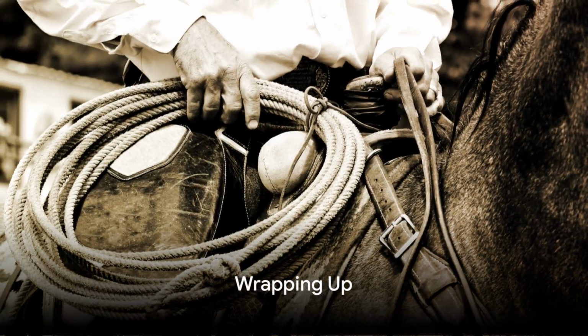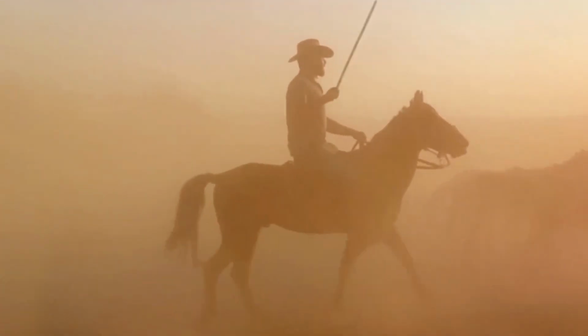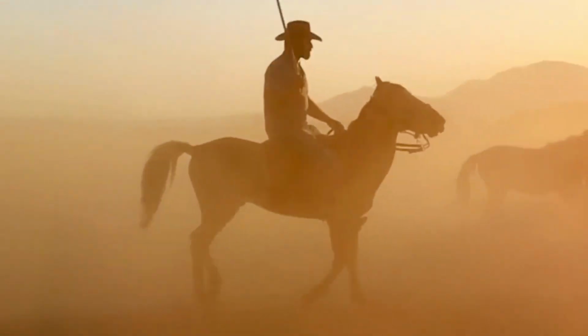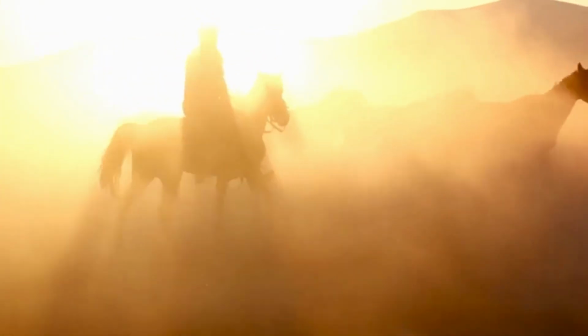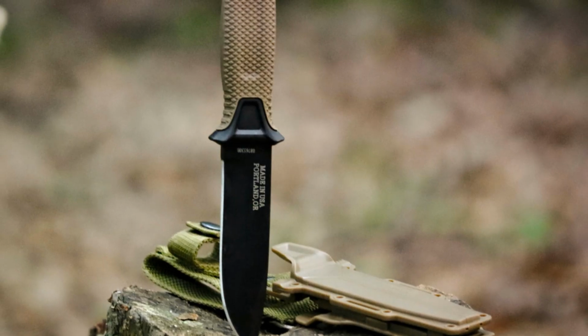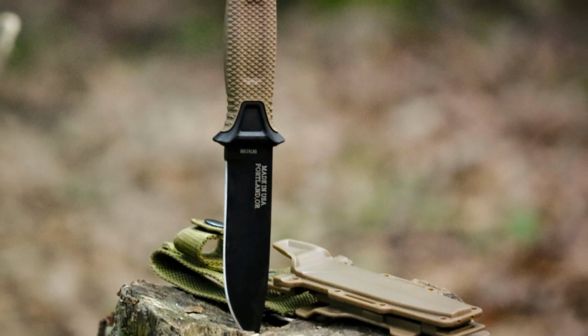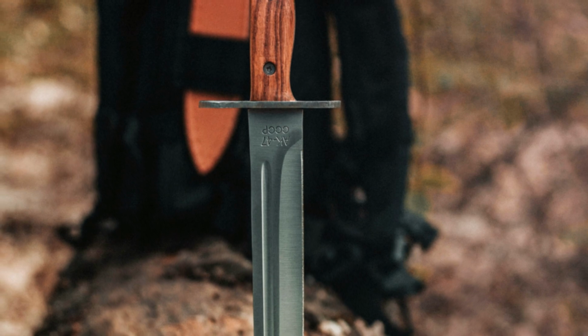That wraps up our list of 10 essential items that cowboys carried. From the indispensable rope or lariat to the protective chaps and gloves, these items played a crucial role in the survival and success of cowboys braving the Old West. Today, they're not just relics of a bygone era, but practical tools and gear that can enhance your preparedness for any situation.